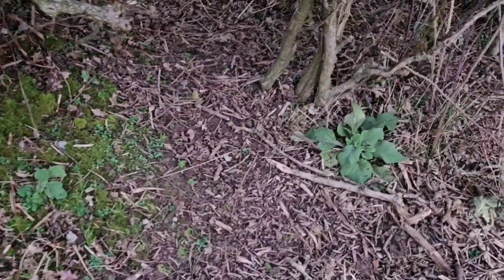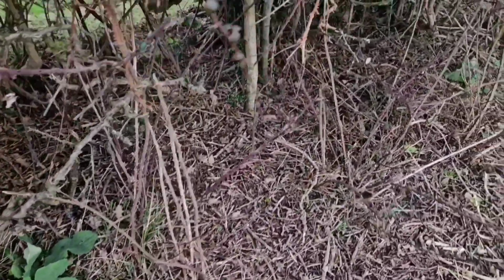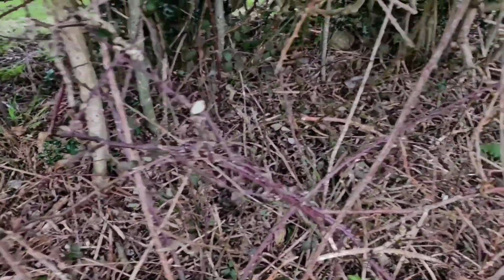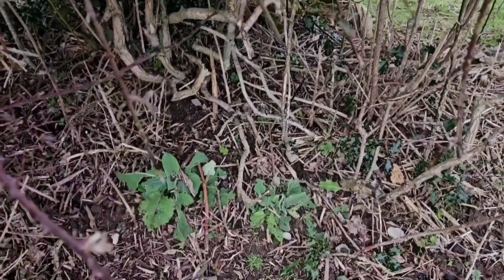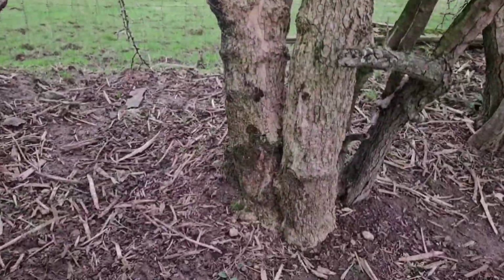Let's just see if we can come up with anything. There must be a bottle under here somewhere, because I found them further down. The problem is, I'm getting on a bit now, so I'm going to end up having to be careful, I think. Scratching around in these hedgerows.